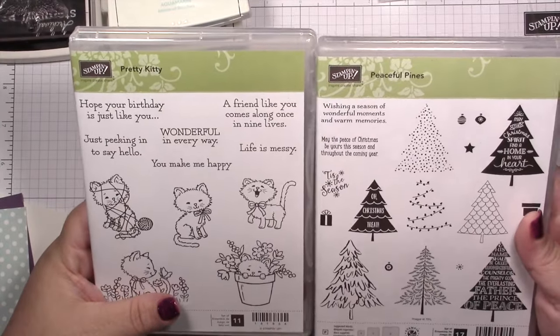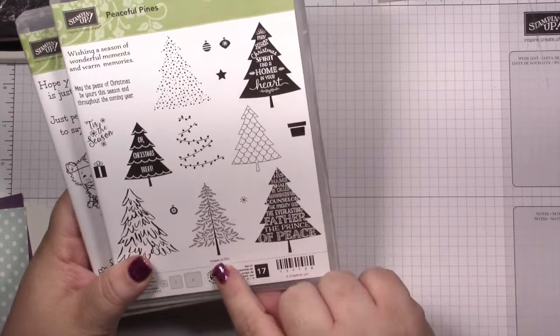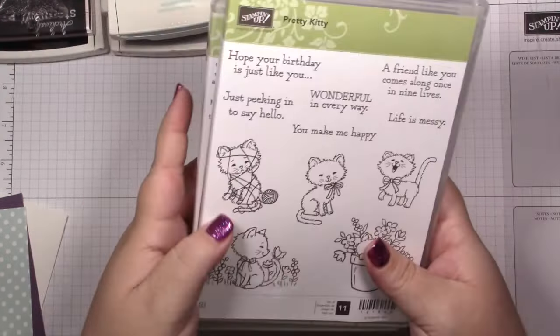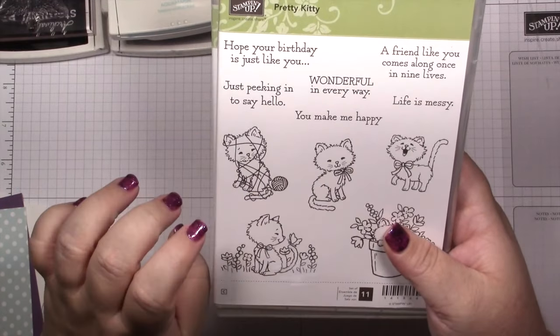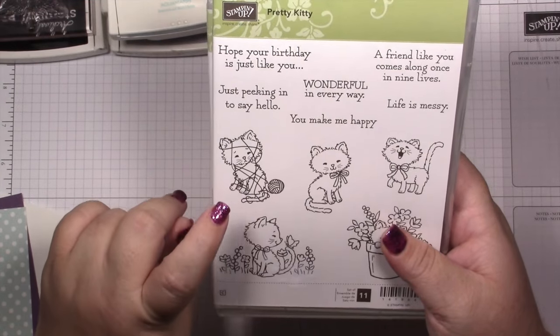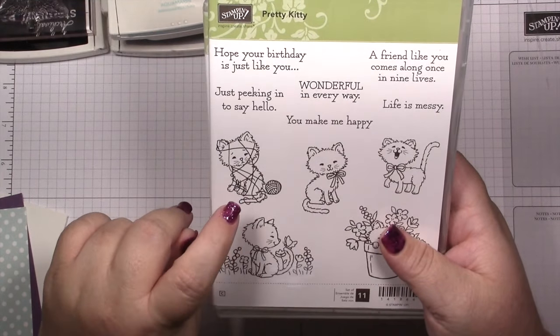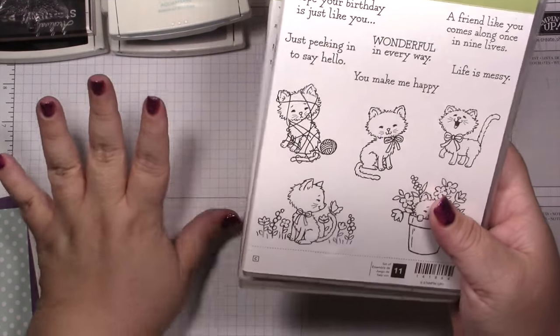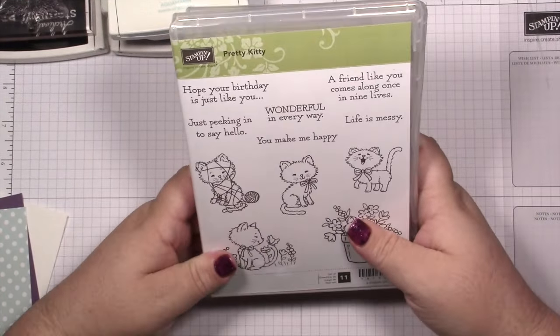Kitty, and I'm using Peaceful Pines. I'm using this kind of tree branchy looking one in the lights, and I'm using this kitty cat right here. When I saw this kitty cat, even though she has a frown, I'm gonna turn that upside down. I knew that I wanted to make her look like she was wrapped up in light. So that's what this card is gonna look like.